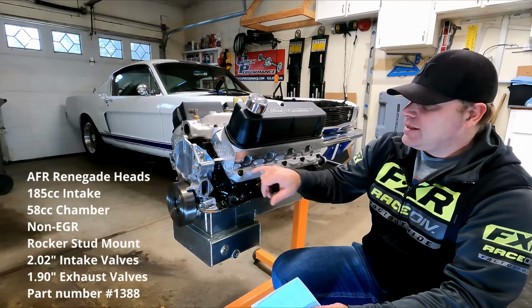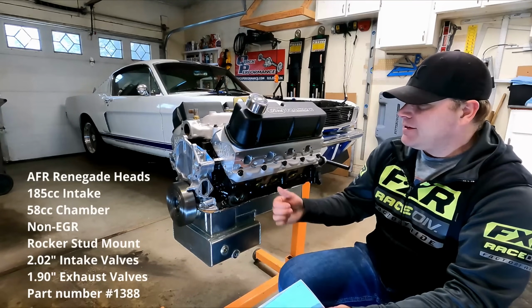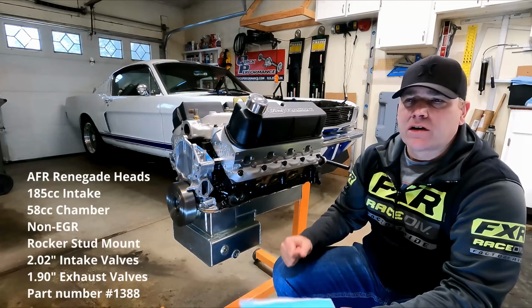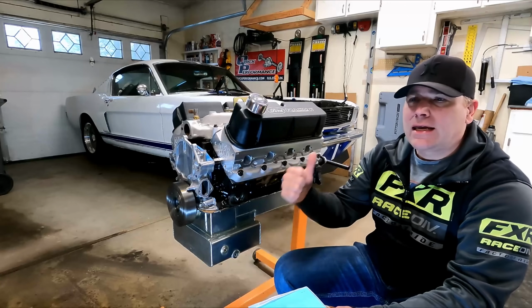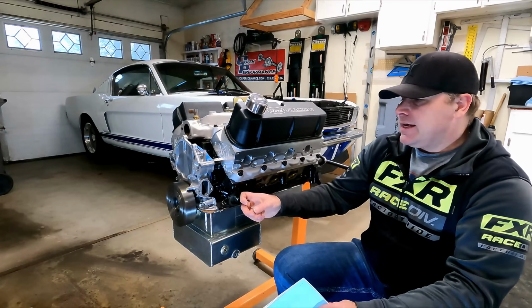These 185cc heads are going to breathe way better than those stock heads that I had on the car. Whether you went with AFR or another brand of heads, something that's freer flowing than the stock heads is really what you want to do to take advantage of this larger displacement. I want to get some air in there and get it out, so I wanted some better heads. That's one of the things that I had done. This block is, what is it?